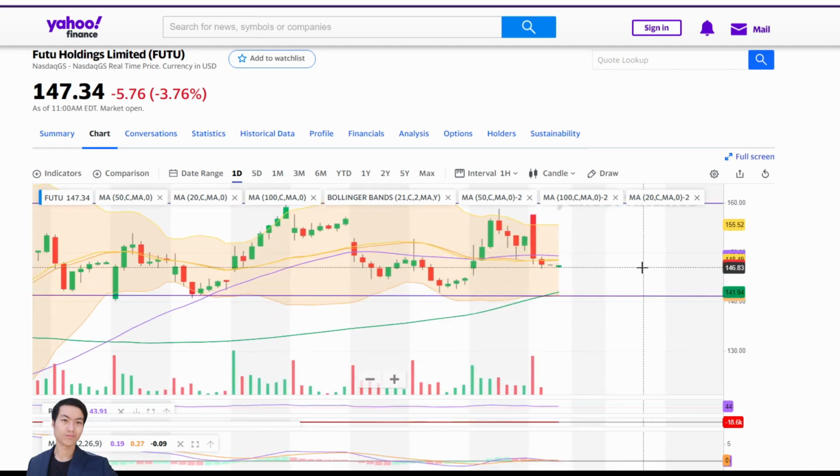Most likely, from what I can see, I will only consider this a buy, or a very, very nice area to step in, when the price reaches this support level of $141. So again, I'll set an alert for when the price goes to around this area. Otherwise, I'm not going to be interested.